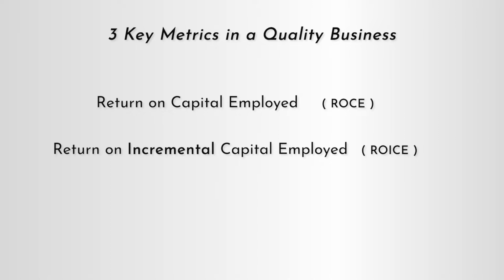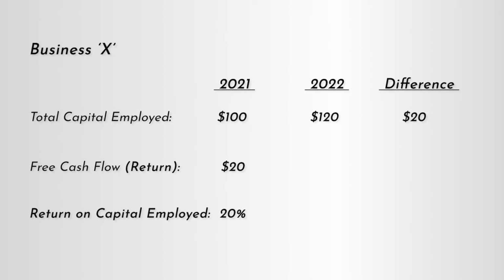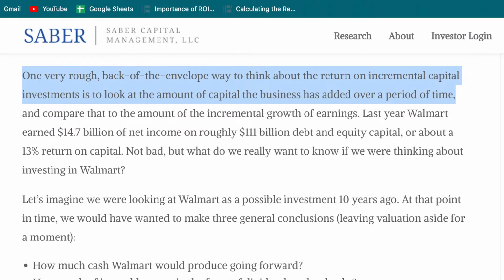This sounds way more complicated than it is, so just allow me to show you using our example from before. Let's say a year has passed for our business and its capital employed is now $120. So it increased its total capital by $20 since last year. That $20 is the incremental capital employed. Essentially, incremental capital just means new or additional capital that's been deployed by the business. It's the difference between the capital employed this year and last year.